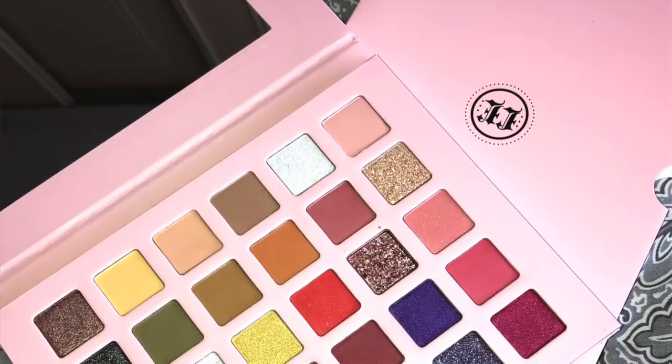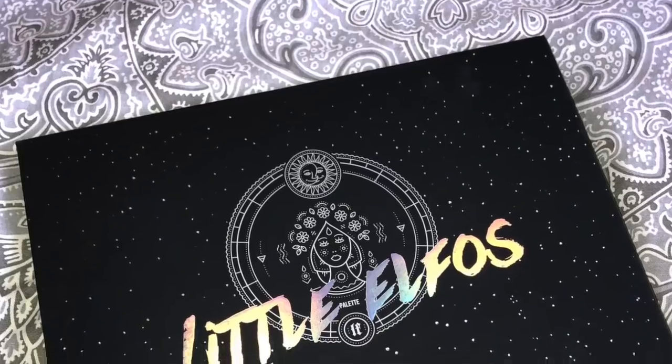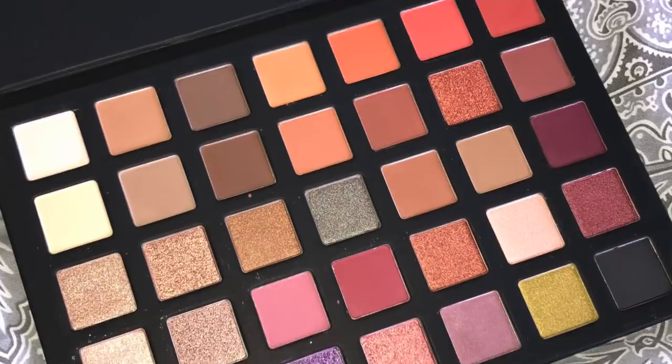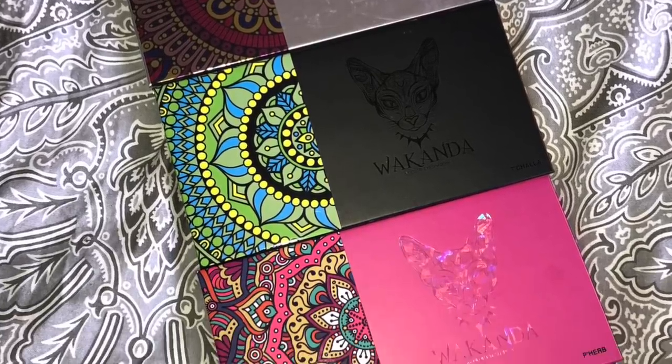Hello there. So today we're going to be trying out the first of the Little Elfos eyeshadow palettes that Little Elfos very kindly sent over to me. I did a haul video about a week ago where I showed every single palette and I asked if you guys could comment and let me know which of the palettes appeal to you the most, and all of them look so gorgeous. But I am actually so happy that the Scorpio palette got the most attention, I feel. We're going to be trying the Scorpio palette today.